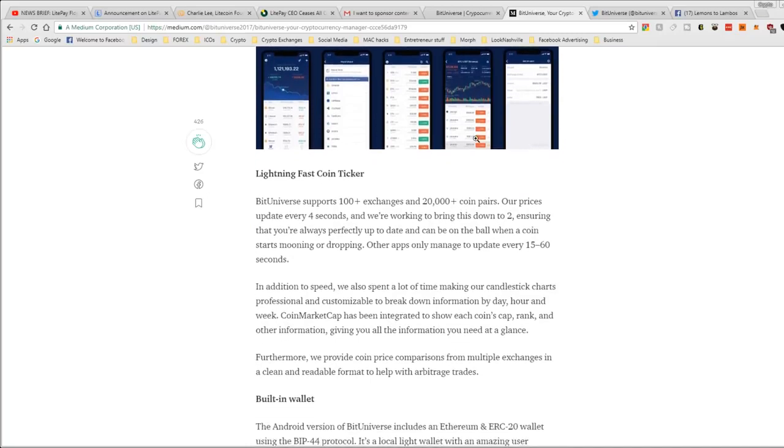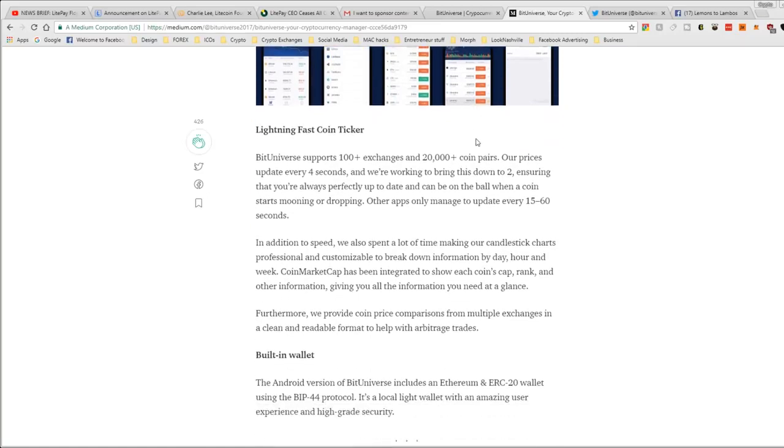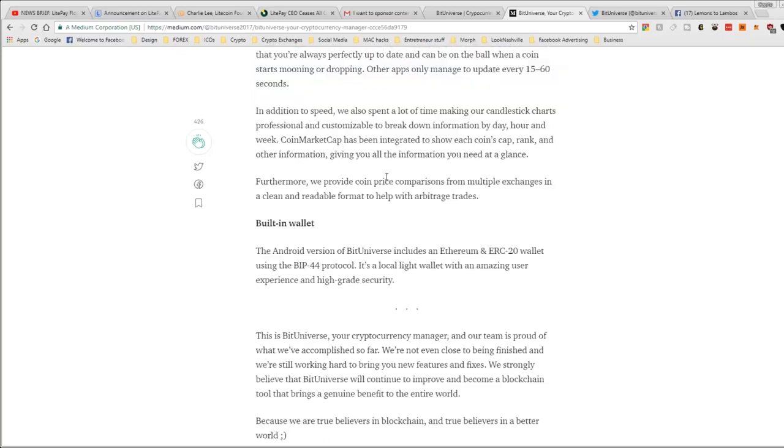They do boast about being a lightning fast coin ticker. Other apps only manage to update every 15 to 16 seconds, and their prices update every 4 seconds. So it's constantly updating to stay up to date, especially in this volatile type of market where things are flash crashing and mooning within minutes. I mean, it's important to keep track of that stuff as close to real time as possible. They're going to be coming out with a built-in wallet for you to keep all of your Ethereum and ERC20 tokens in as well. So that's something to look forward to.